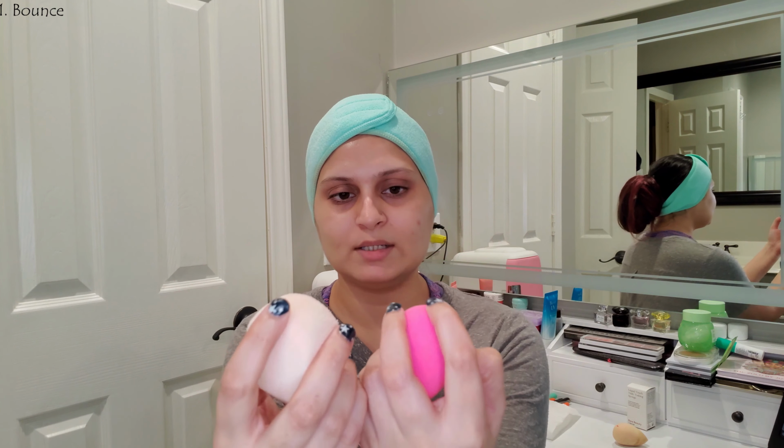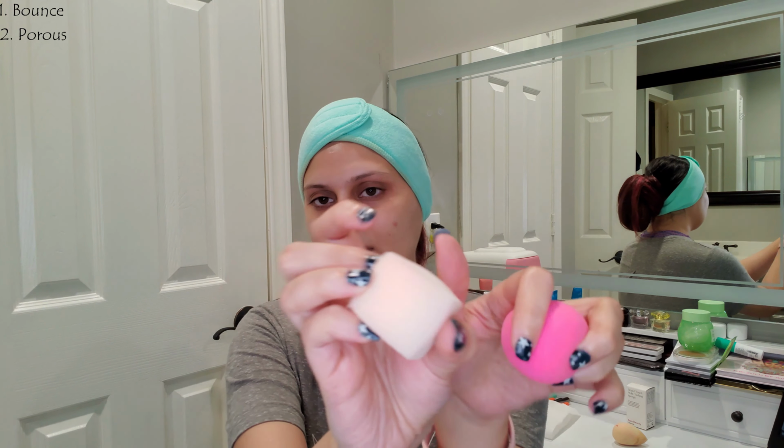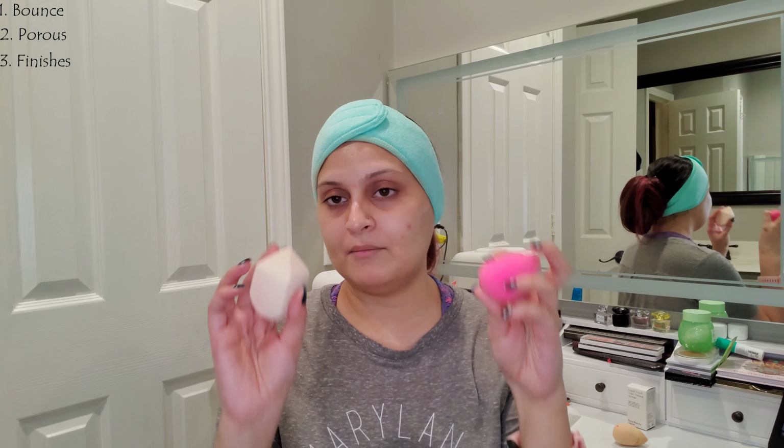Number two is porosity. They're both porous. This also has pores, maybe not as much as this does, but they both have pores, which is how they also kind of absorb any excess product that you might have on your skin. Number three is finishes. Both of these can work with multiple types of finishes like creams, liquids, and powders. So you can definitely do your multitasking with any of these.